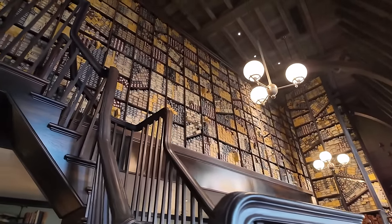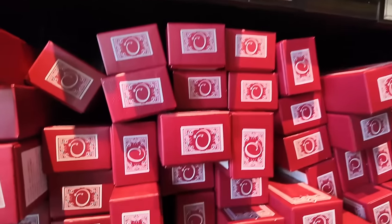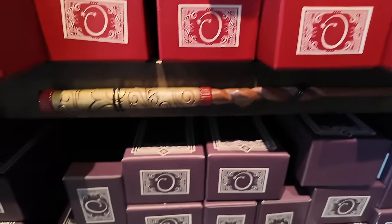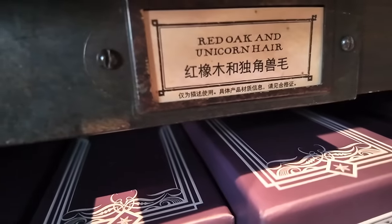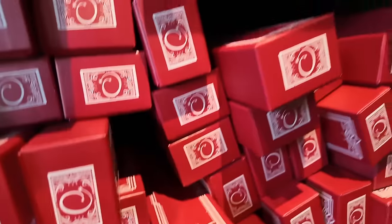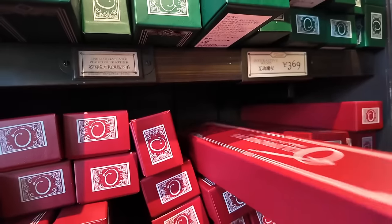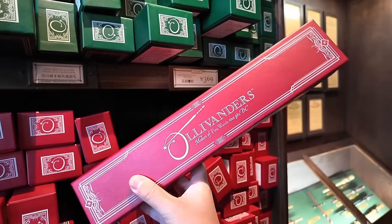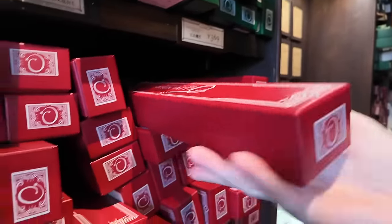So inside Ollivander's here, you can buy the wands just like every other Wizarding World, but every Wizarding World in the world has an exclusive wand, and this is the one for Beijing. So this is the one that you can get. It is the red oak and unicorn hair, and it is 369. So look for the red box if you want to collect them all from all the Wizarding Worlds around the world.